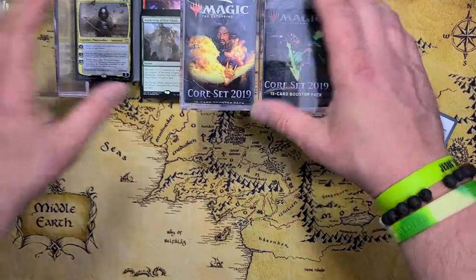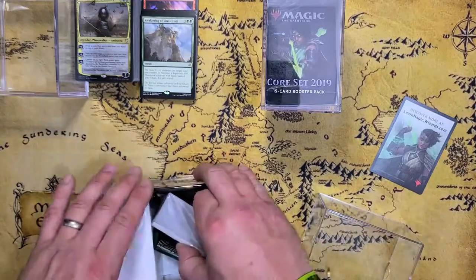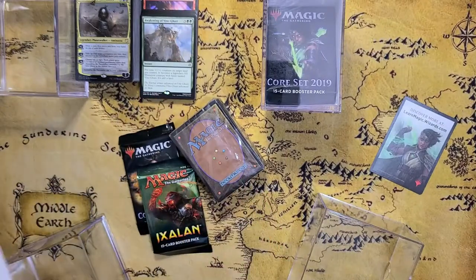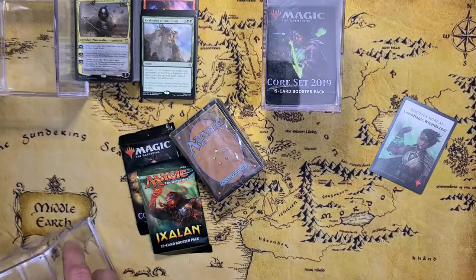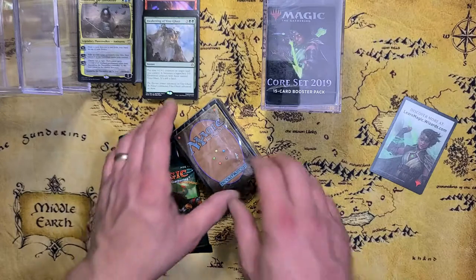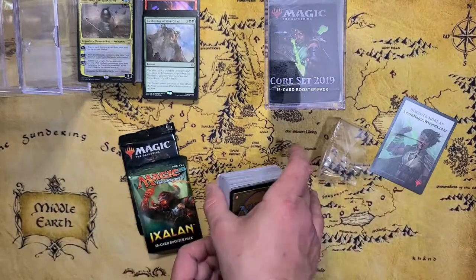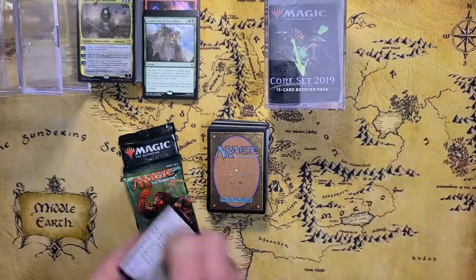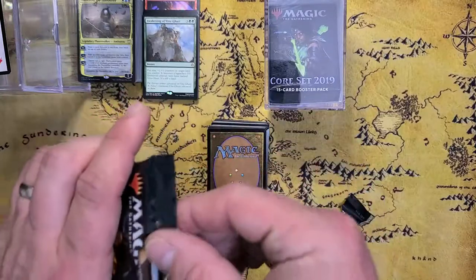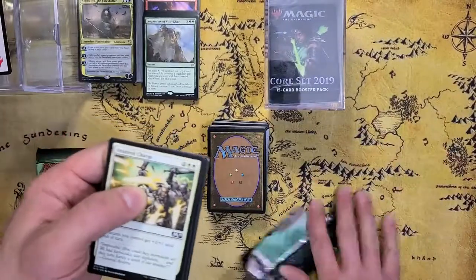All right, let's move on to our middle. What are we gonna have in this one? Make sure we don't spoil it. 2019 Ixalan. Another awesome cube. Cube for a cube. Build a two-player cube and put it in there. All right, take this out of the wrapper. And we're gonna crack Core 2019 first. Is there something exciting in here? We shall see.